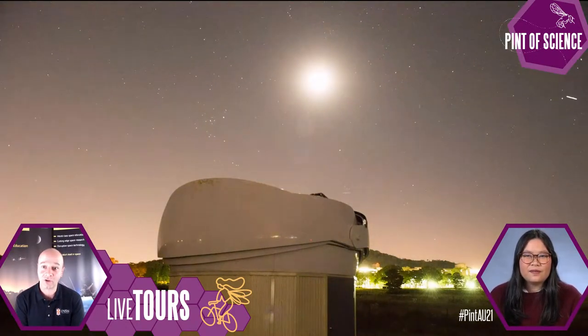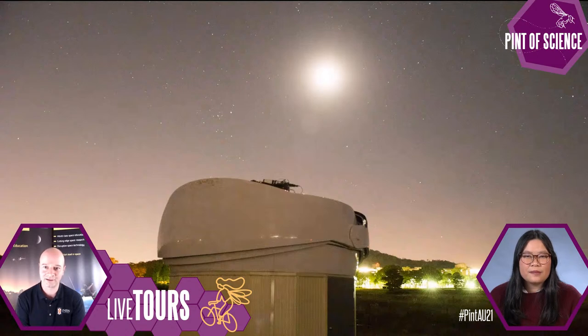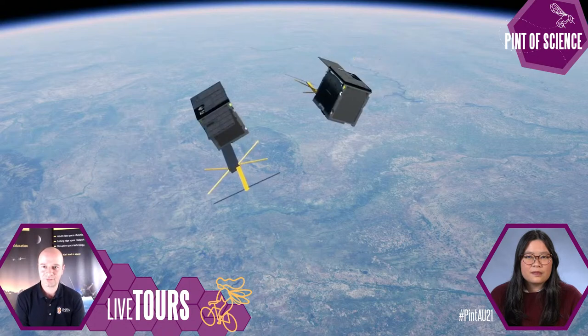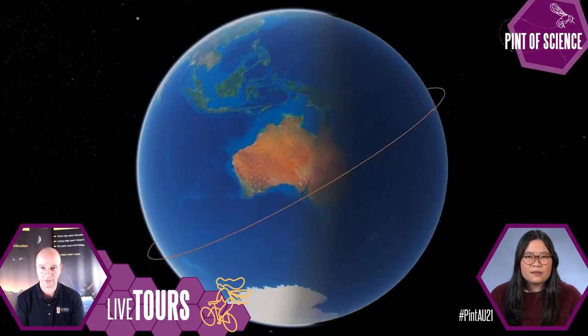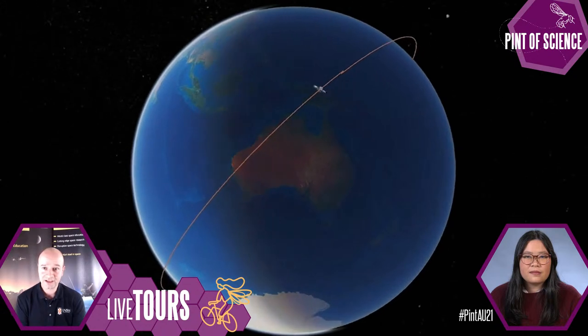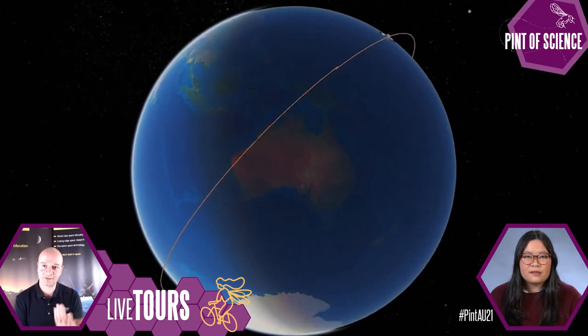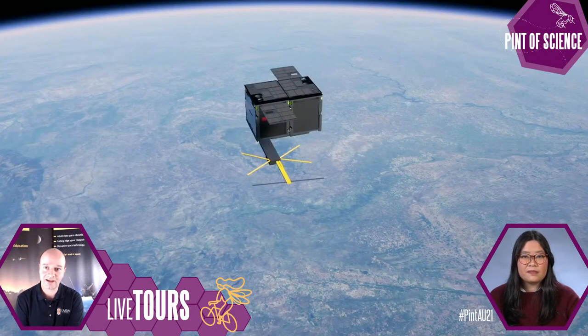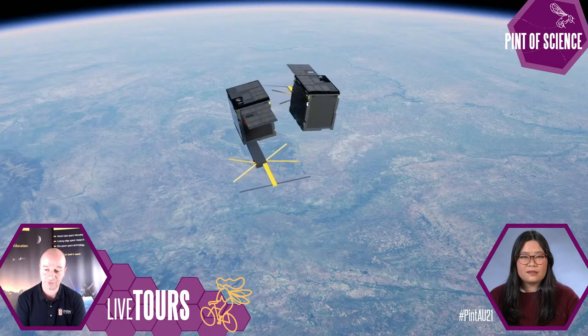So maybe we'll go back to the orbit piece where we saw it flying over the Earth, because there's a couple of things in there that are important to recognize about how space works in low Earth orbit. That red line is the orbit plane, and if you look closely, you'll see the spacecraft flying around. We're in an inclined orbit of around 45 degrees, so the angle that plane makes changes over time. It starts to precess around the world, and that is a feature of Earth's gravitational force.